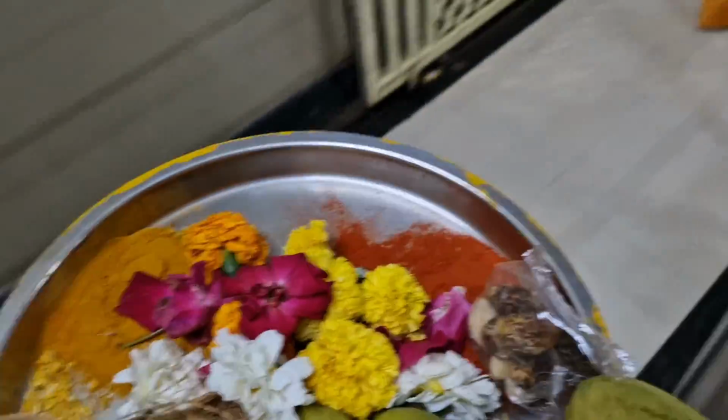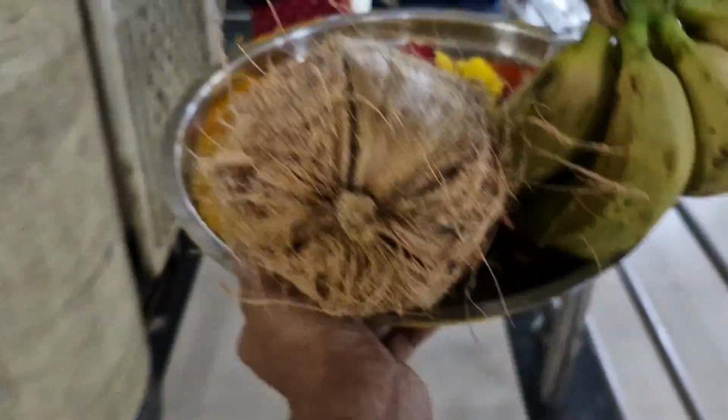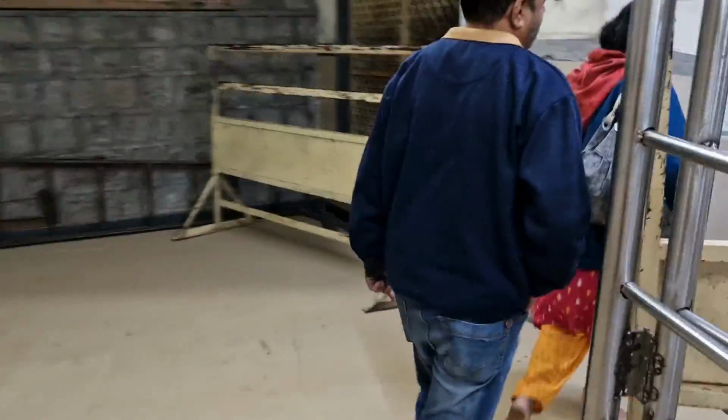And this puja cost me 1500 rupees. It includes all these offerings along with a 6-yard sari. If I was to take a 9-yard sari instead, it would have cost me 2500.